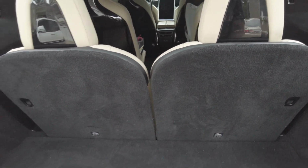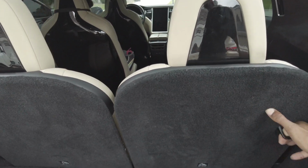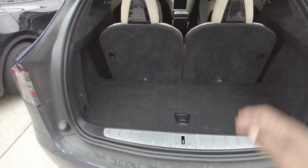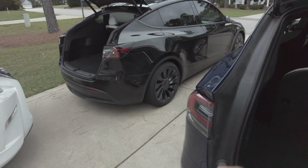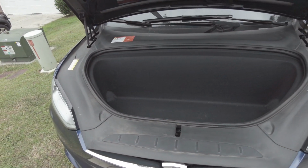Now, obviously, if you're traveling and you don't need the third row, then yeah, you can lay these seats down and do your thing, and you have plenty of space, probably just as much space as the Model Y if you were to lay these seats down. But now let's talk front trunk space. All right, let's talk front, baby.